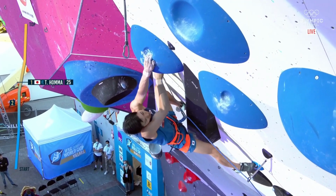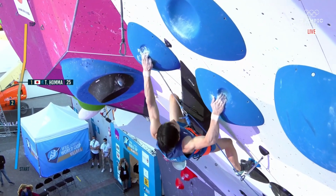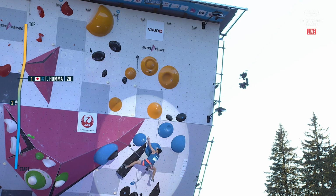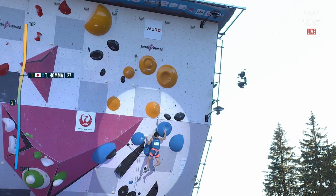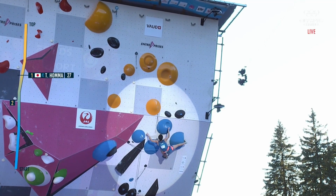But yeah, look how horrible that left dish is. Nasty hold. Yeah, he's resting on it. Again, he has that heel hook in. You can take so much weight off your hands if you're good at those. And that's why you see so many lead climbers use so many heel hooks. Taisei Homma is putting a good performance up to the last of the dishes just underneath the head wall.